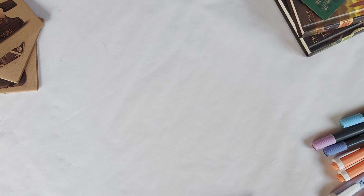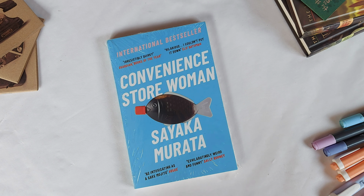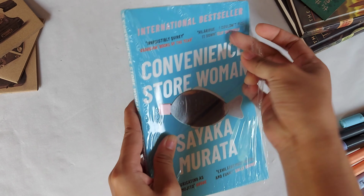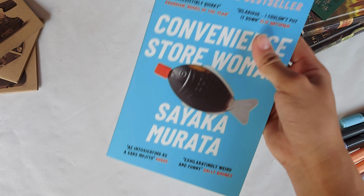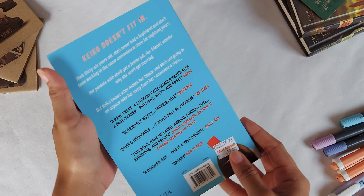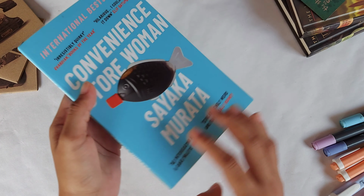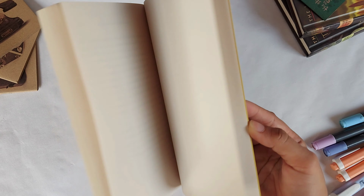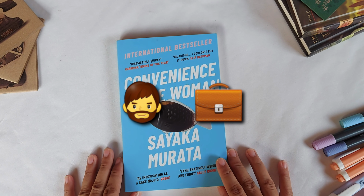Anyway, we are down to our last book, and that is Convenience Store Woman. This one I got for 479 pesos, and honestly, I have been dying to read this for the longest time. It's basically the story of a woman who worked at a convenience store, and she stayed there with so much contentment in her heart. She loved being there, she loved having to work there, but then she got all these people around her telling her that she should find a husband, get a better career, all those kind of stuff to pressure you.